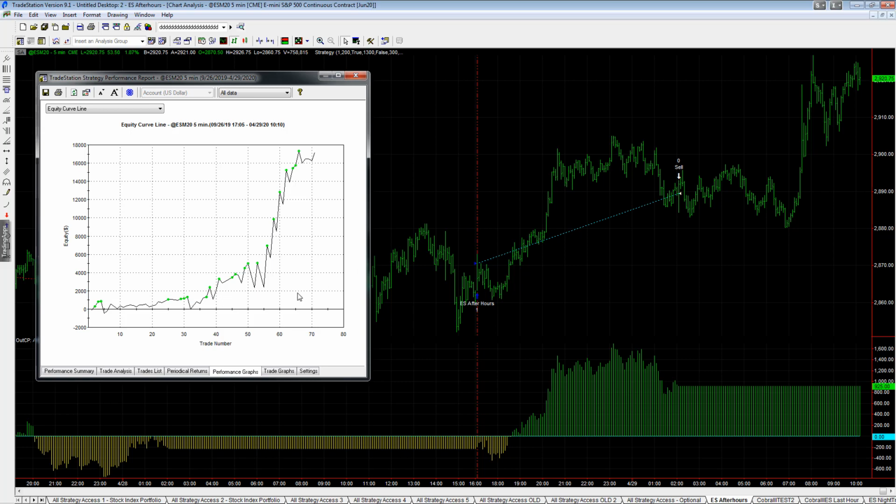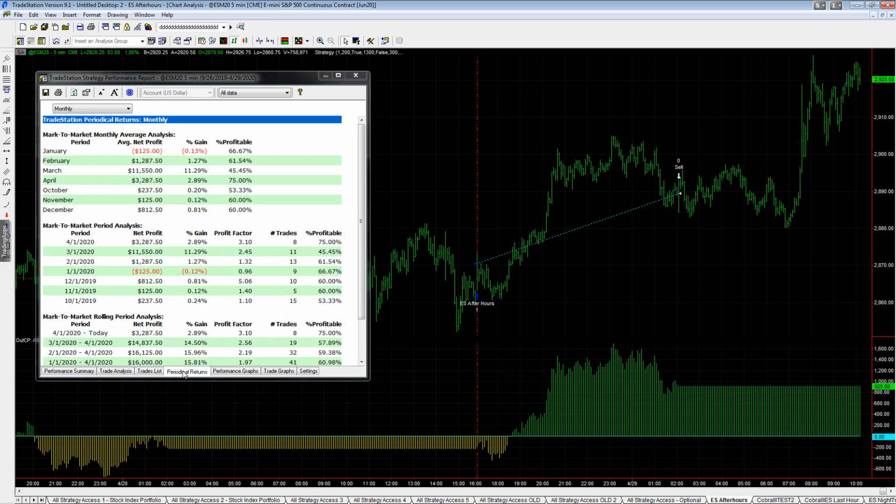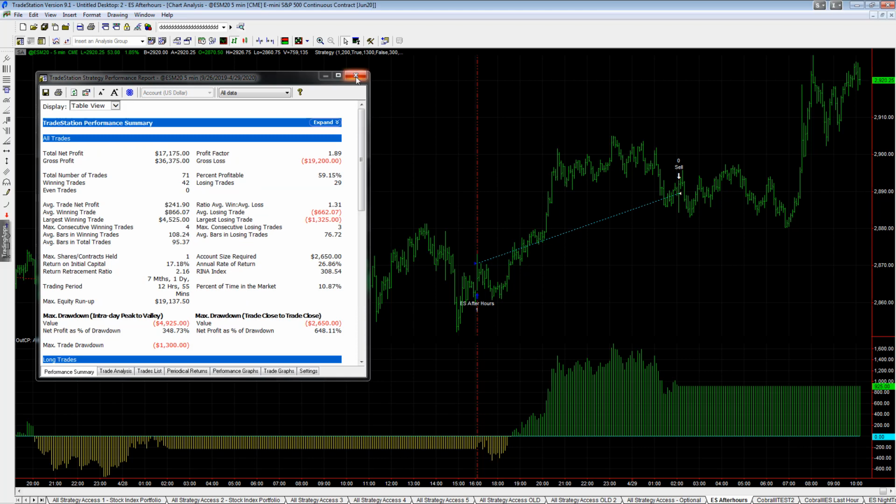This is long only, but look how well it did in March. So who would have thought that after everything that happened in March, a long only strategy would do this? And so there are opportunities as short-term traders to take long and short trades.